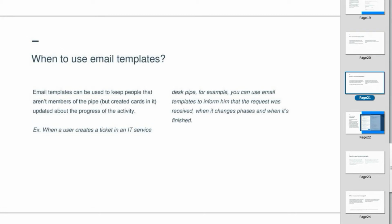When should you use email templates inside your company to improve your communication? Email templates can be used to keep people that aren't members of the pipe but created cards in it updated about the progress of the activity. Let's suppose you have an IT service desk pipe. Not all of your employees are members of it, but they can create cards in it, creating tickets for the IT service desk team. So you can use email templates inside this pipe to inform the person that created the request that it was received properly, whenever it changed phases and when it's finished.